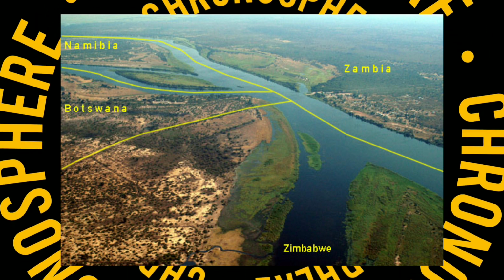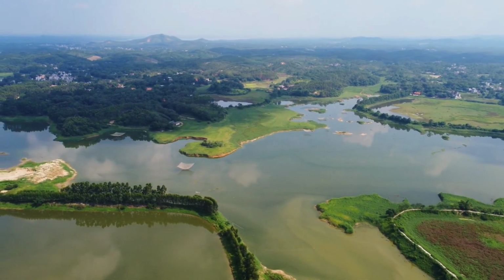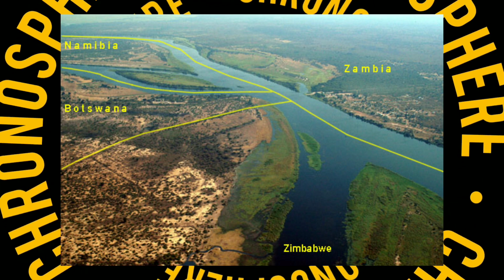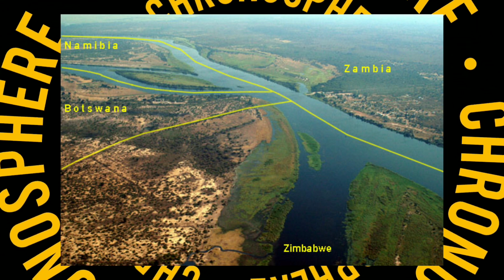The four countries meet at this exact point within the Zambezi River, which at 2,500 kilometers long is the fourth longest in Africa. Now, if you're a bit of a perfectionist, or you have the eye of an eagle, you might have noticed something special about this image, something that technically speaking makes this point actually not a quadripoint.